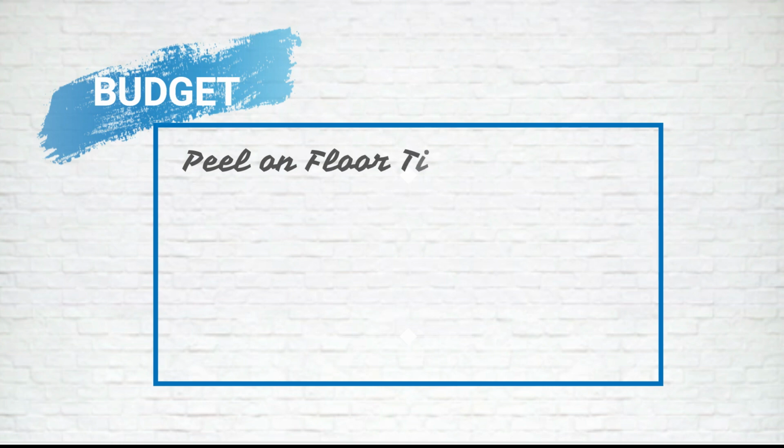Okay, so let's talk about the budget. I'm only including the items that I purchased for the makeover and not some of the decorative pieces that were already in my home and I just repurposed them for the bathroom. Let's start with the floor tiles. Because my bathroom is quite small, I only needed to buy 2 sets of 10 tiles each to cover about 20 square feet, so the total for me was $32.